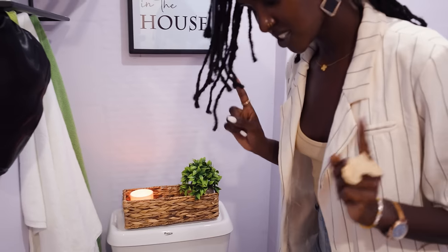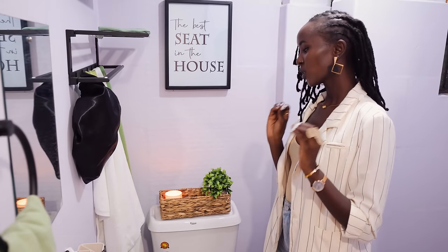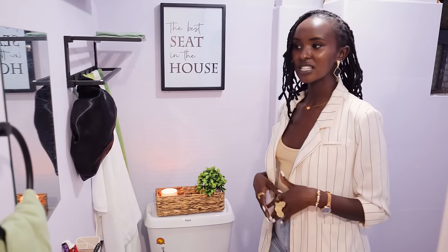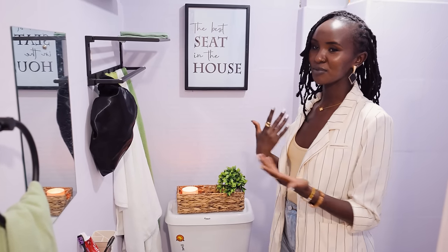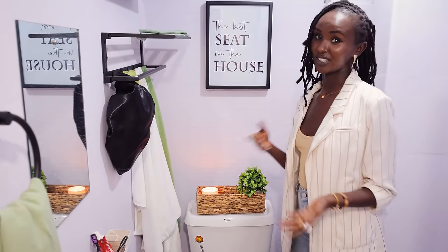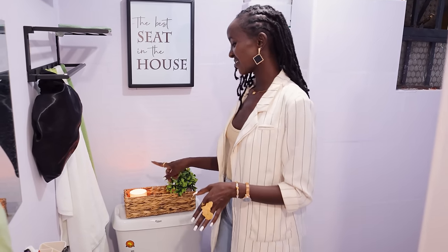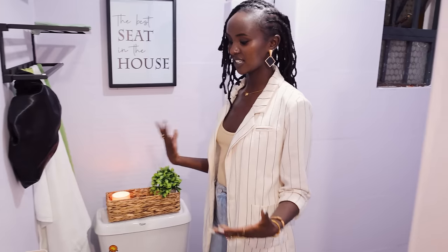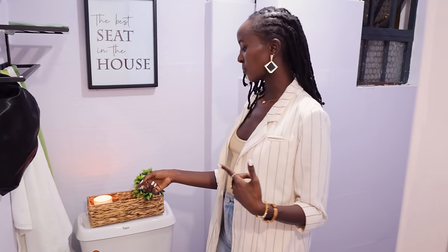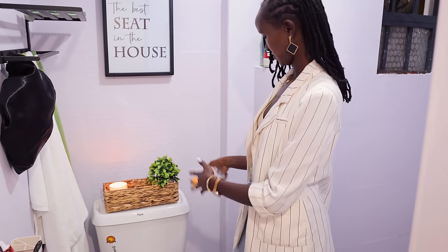Guys, I won't fail to insist on the importance of scent in the house. Home fragrance is really important. Doesn't matter if it's in the kitchen or bathroom or bedroom or wherever. Personally, I burn candles everywhere, in the bathroom, in the kitchen, in the bedroom, everywhere. So we just have this one burning to bring a nice scent in the bathroom. It's also from Bunny Candles KE. Yeah, that's it for the toilet.